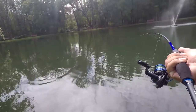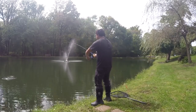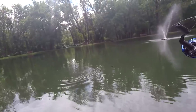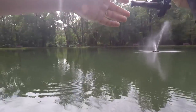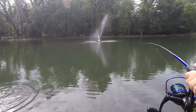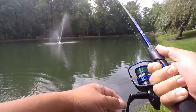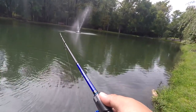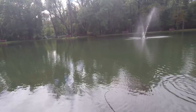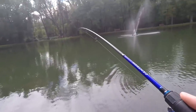Let's see. Ooh, it's a nice size, man. This is my first time catfishing this pond. Like I said, I don't know the sizes in this little pond, you know what I'm saying? But this is not bad. Not bad at all. I see the bluefish hanging from its mouth. Wow, this is a nice channy. Nice channel catfish. You know what? We don't really need to use the mad bite net.